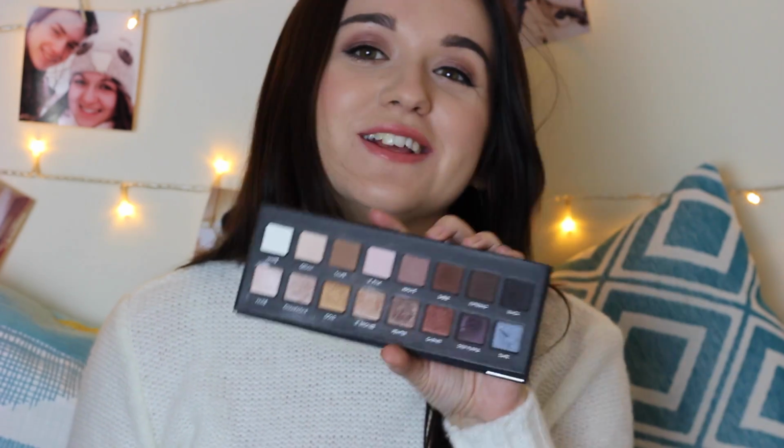It's not particularly just an autumn kind of palette. Then I have this one from Lorac. This is the Lorac Pro palette. This is probably my favourite eyeshadow palette of all time. I think it's amazing. The shadow quality is amazing. Everything is amazing. I love it so much.